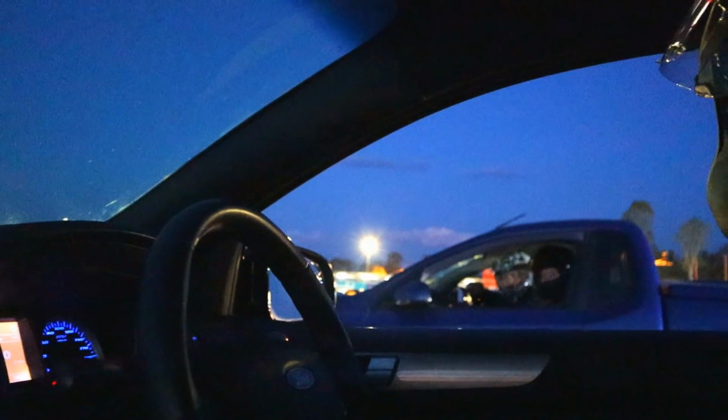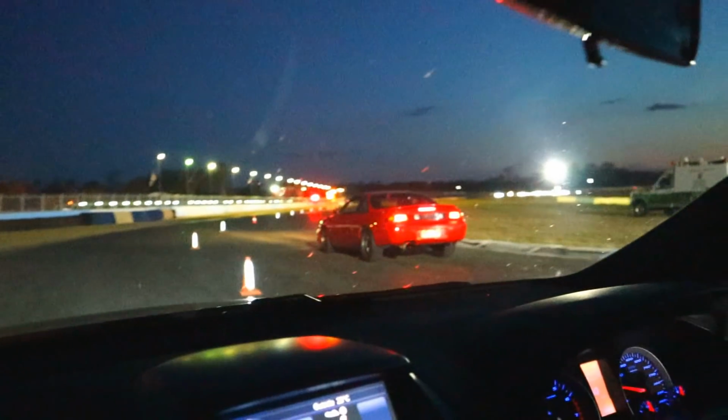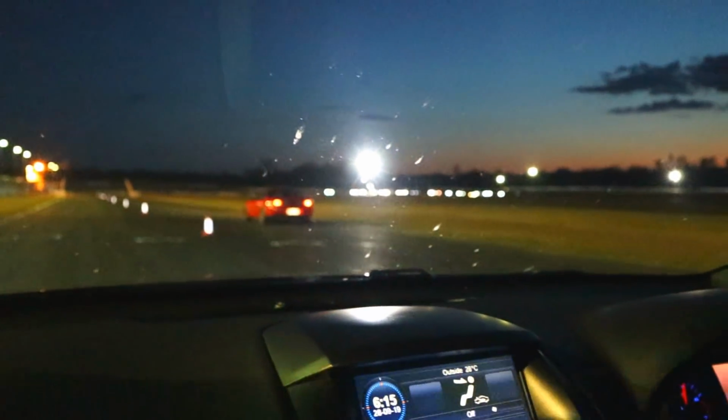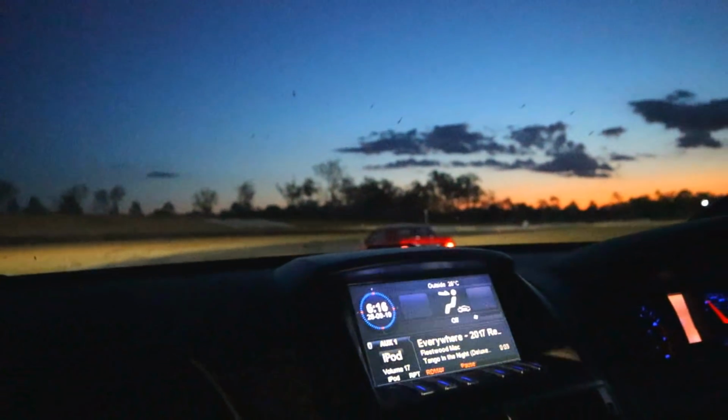My scream is going. The car sounds bloody. It's sounding good, man, on song. This thing looks like it's hiding some secrets. Yeah, definitely. Camera's never gonna show just how quick this thing is.